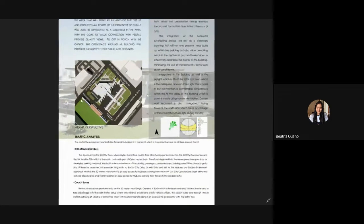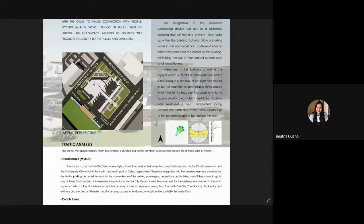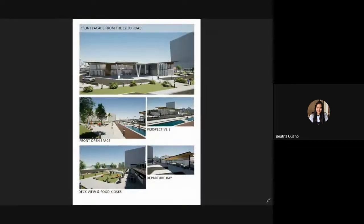So in the site analysis for the strategies, the main building uses horizontal sun shading devices to give you better visuals. The main building uses horizontal sun shading devices that protect the building from direct sun penetration during the day, at mid-noon and the hottest time in the afternoon, which is 3 p.m. The integration of horizontal sun shading devices will act as a clerestory opening that not only prevents heat buildup within the building, but also allows prevailing winds from the northeast and southwest side to effectively penetrate the interior of the building, minimizing mechanical system usage, such as air conditioning.